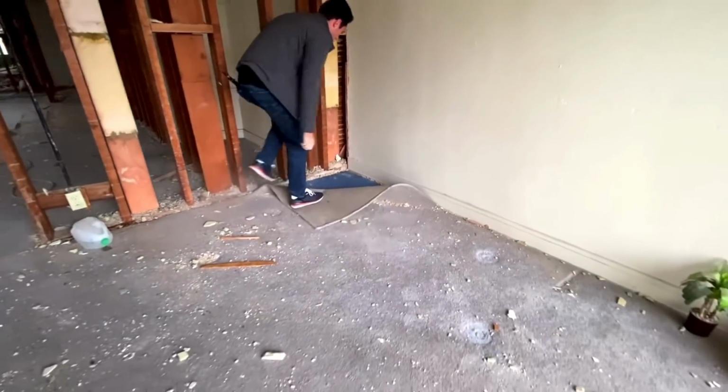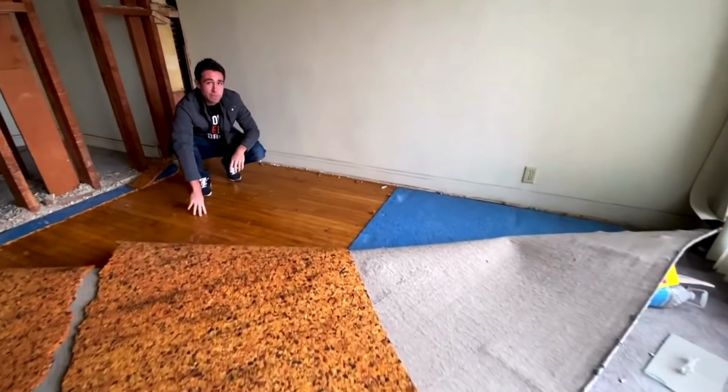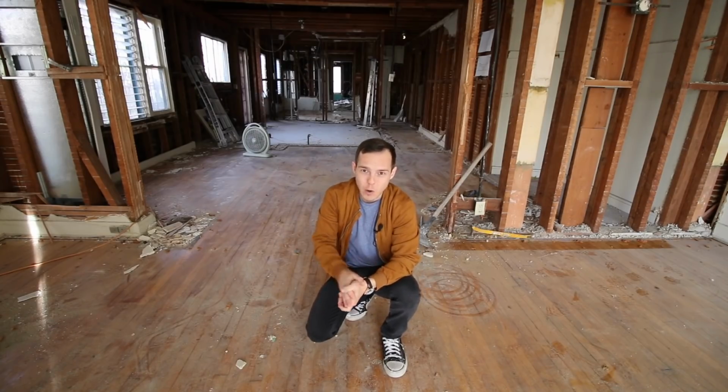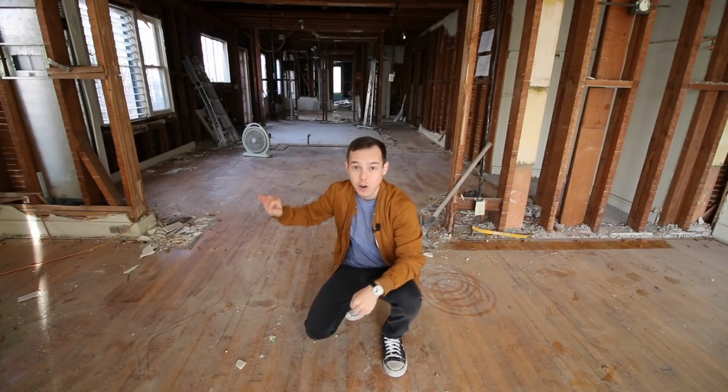Well, Kevin came over a few days ago and peeled back some of the carpet, and it looks as though these floors are in perfect condition. It's still a bit too early to tell whether or not I can find matching hardwood to fill in these spots where the walls are and throughout the hallway, but so far so good.